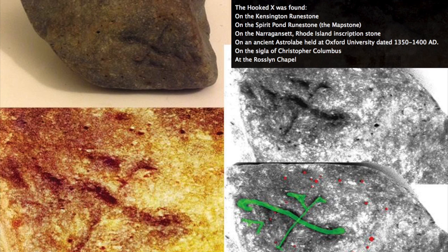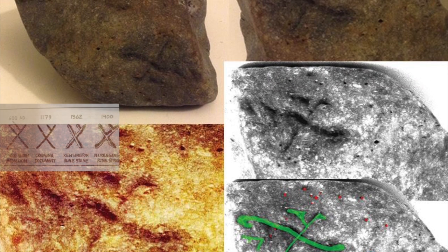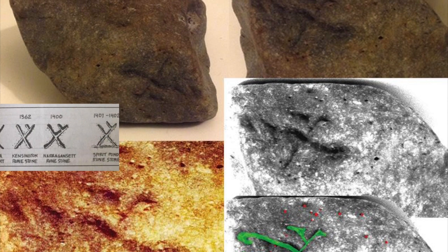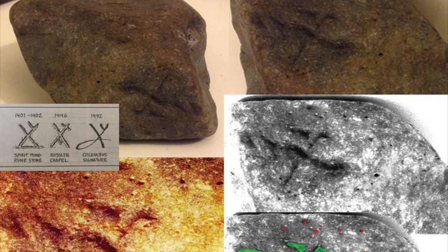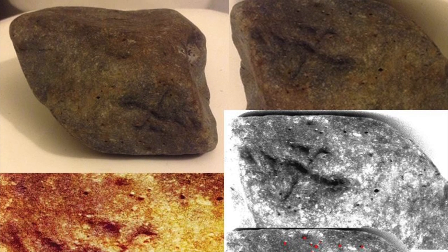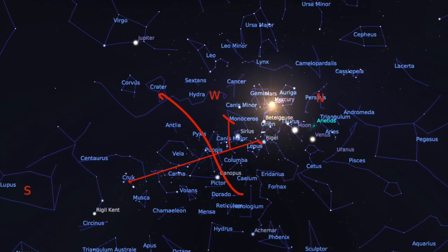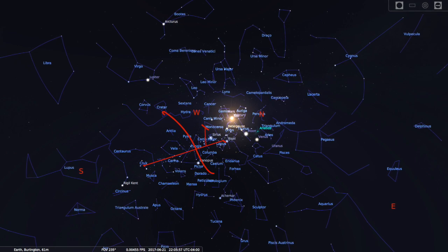And the hooked X has been seen all throughout New England and further into Minnesota and other parts of America, as well as Portugal, Scotland, France. Anywhere the Templars have been, they left this mark within runes as a symbol. What was interesting was that it was telling a much bigger story than just a simple hooked X.